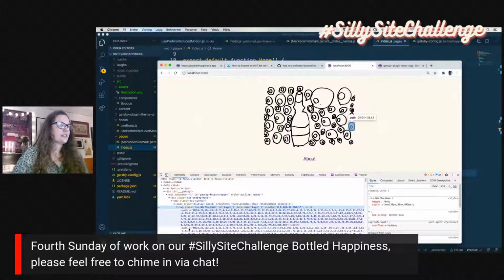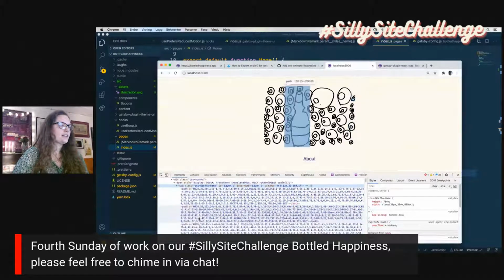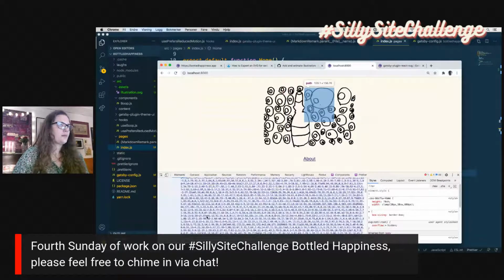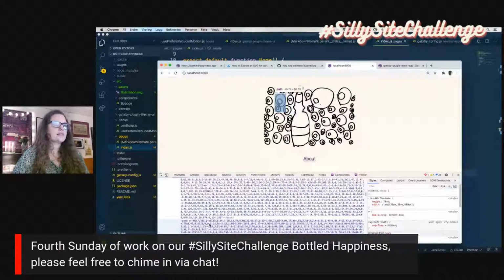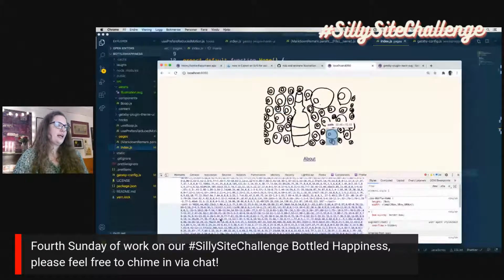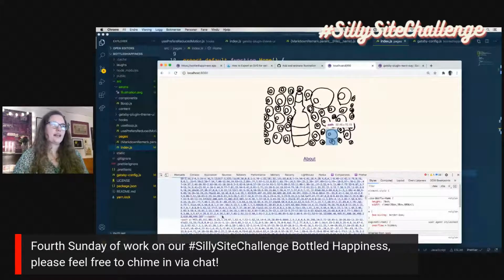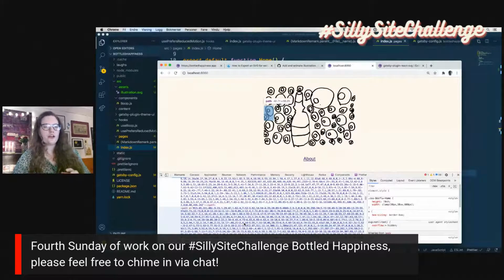So let's inspect this and see how it looks inside. So each of these paths, some of them are connected. I'm thinking a simple way to solve this would be to add a little bit of animation to the different paths, just kind of randomly, or maybe every third should have this animation and every third should have that animation, and not think that the bottle should have its own kind of vibe.